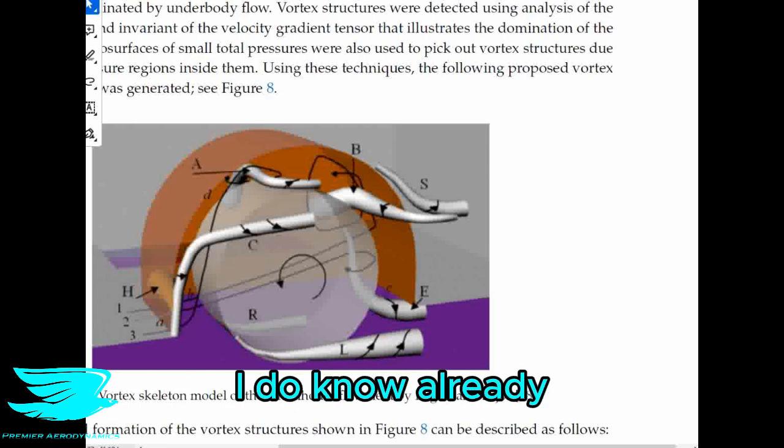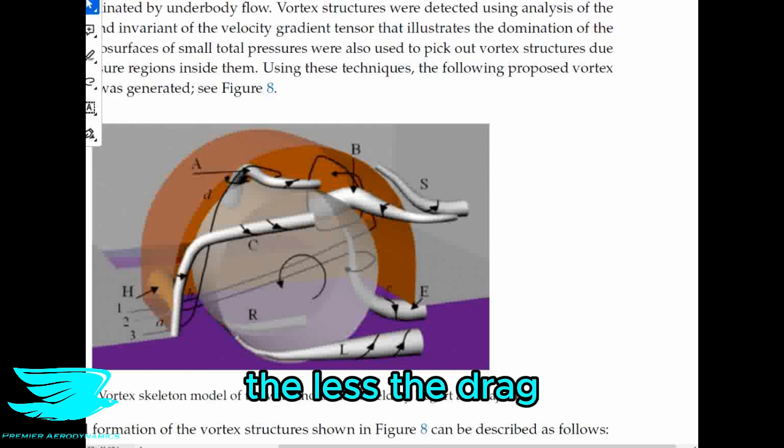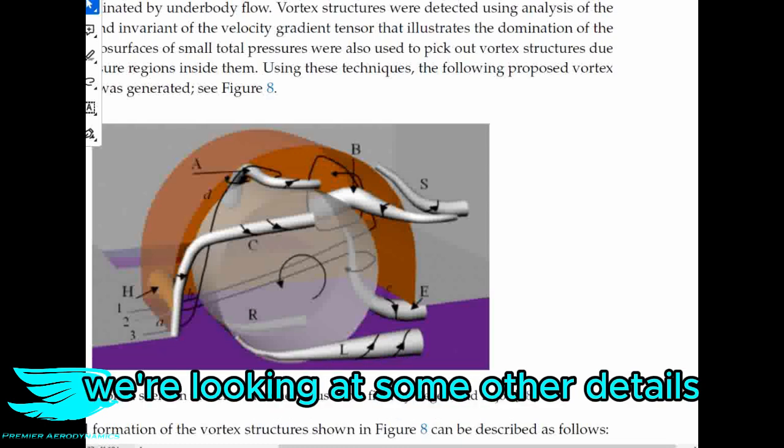Actually, I do know already. And the general rule is the more of the wheelhouse volume the wheel can take up, the less the drag, because the air can't shoot in as much and circulate around as much. But in this paper, we're looking at some other details.